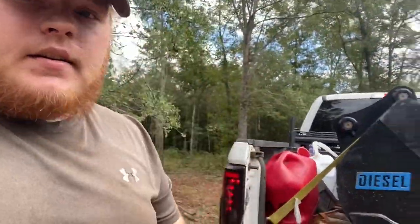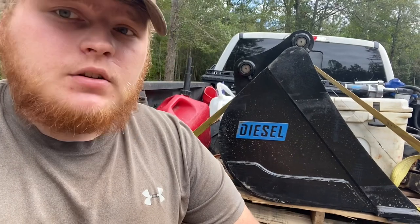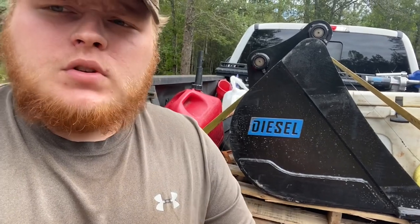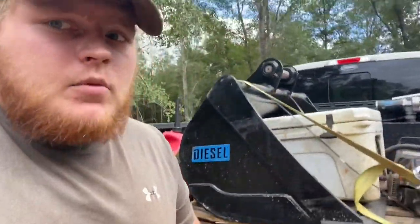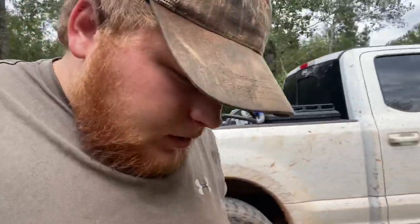So here it is. This is the 48-inch diesel equipment smooth edge grading bucket. I'll get some more detail on this when I get it off the back of the truck, but I just wanted to show y'all this real quick. And then I'm going to walk over here and show you. We had, today's Tuesday.